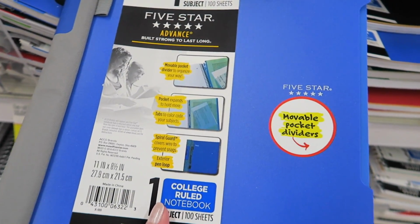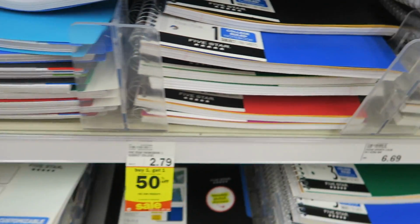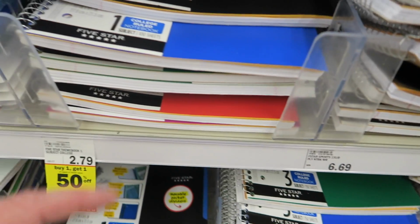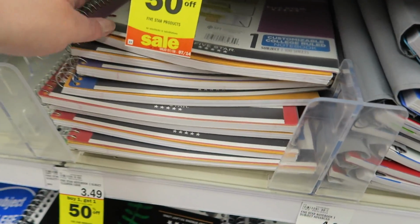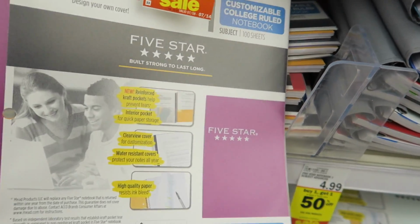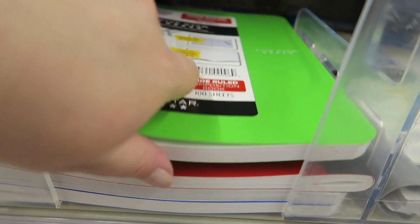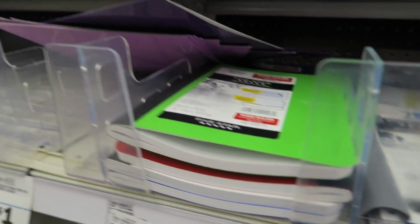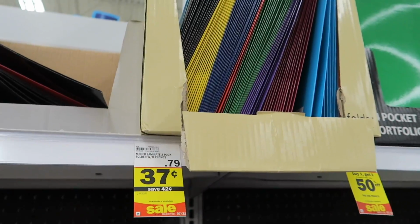These are $4.99. Okay, here's some one subject for $2.79. So I'm thinking those are just in the wrong spot. So the one subject are $2.79. These are $3.49 for a one subject. 5-star composition books, $3.99. Let's see. Oh, here's some folders up here, 37 cents.